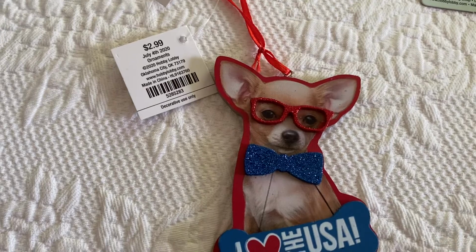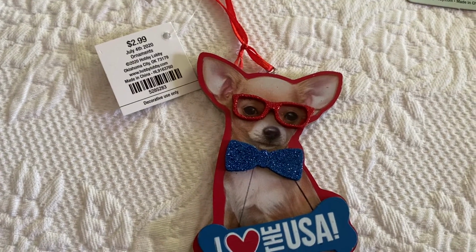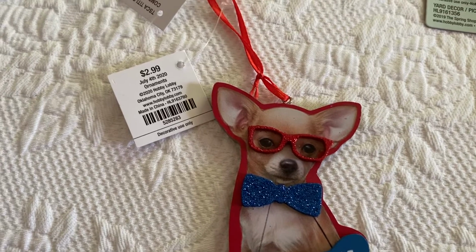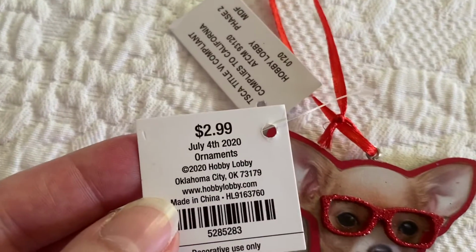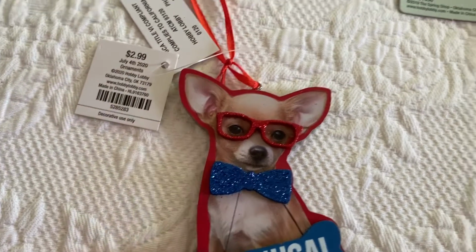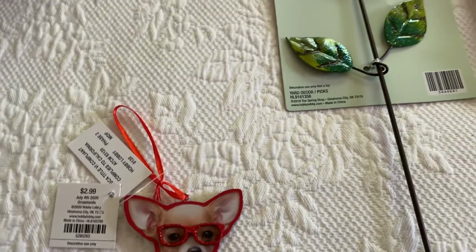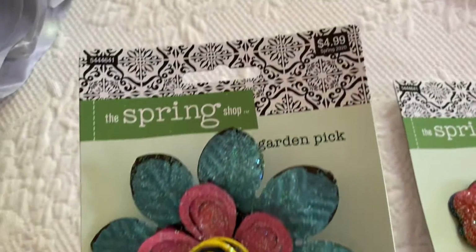I went to Hobby Lobby yesterday and I was actually not planning to go. I went to two Hobby Lobbies and this is really cute that I found for 80% off. We have a Chihuahua, so I'm going to give this to my daughter. I mostly went for garden ornaments. They have them all for 50% off.